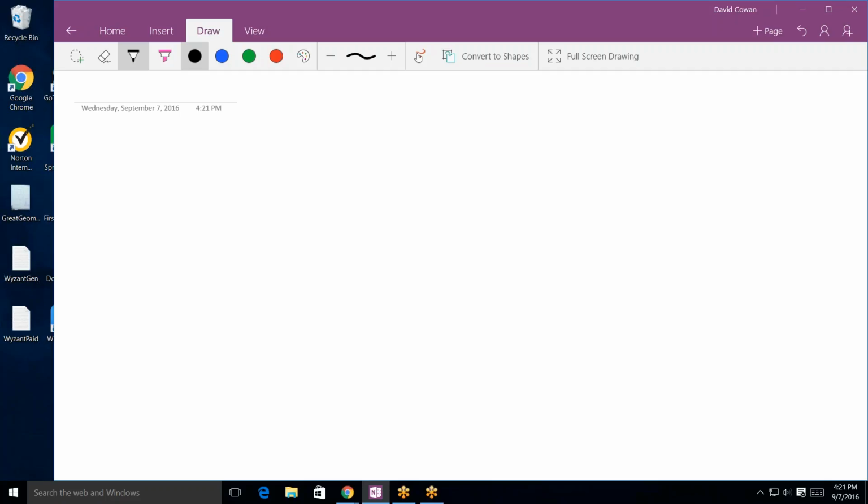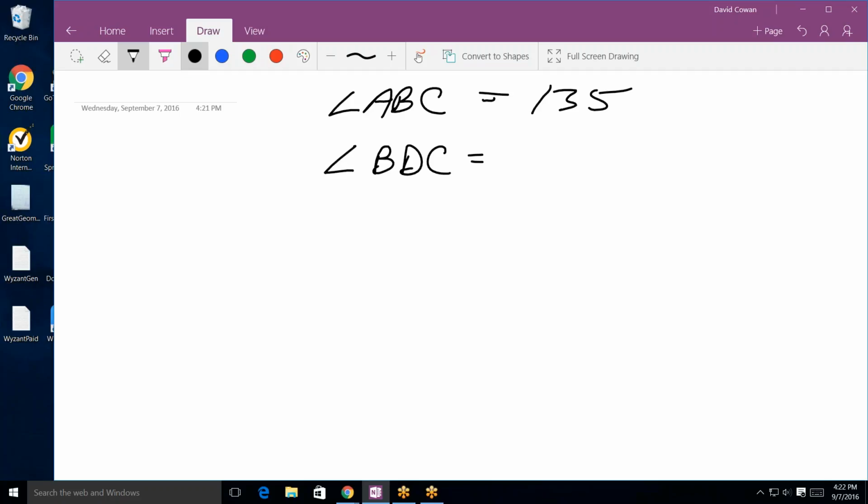Okay, given angle ADC equals 135, find BDC. And BDC was 11x plus 9, and ADB was 7x. Hold it. Angle BDC is 11x plus 9? Yeah. And what's another? ADB is equal to 7.